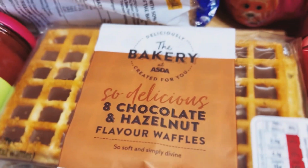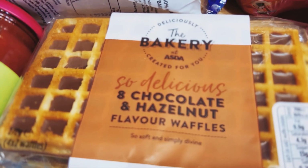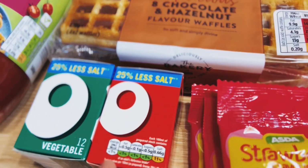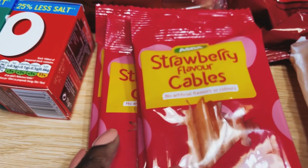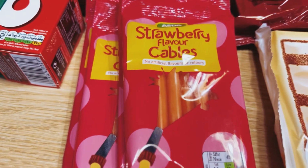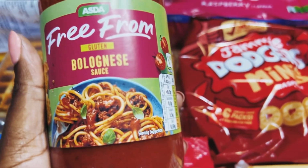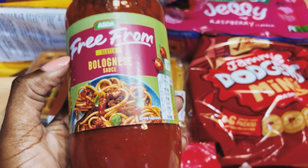We've got here the waffles. These have chocolate and hazelnut in it. We've got these Oxo cubes. We've got strawberry flavor care bowls, which Jamila and TJ love. Last but not least, we've got this bolognese sauce, which I absolutely love from Asda.